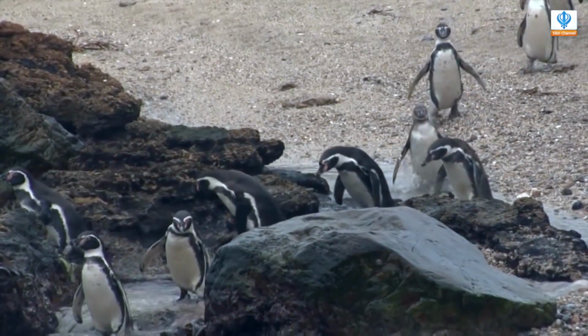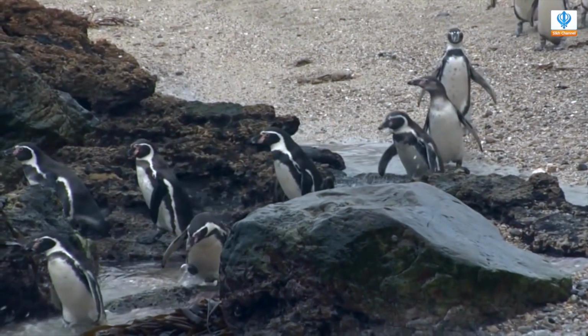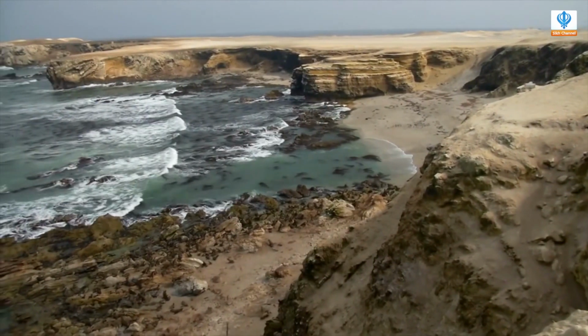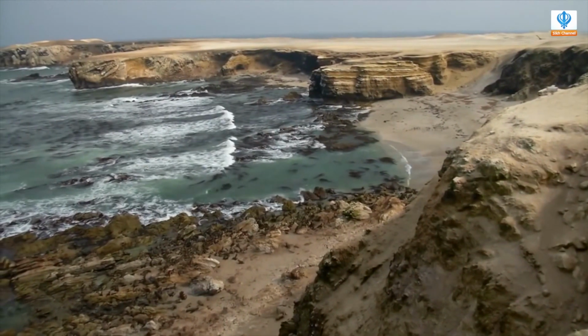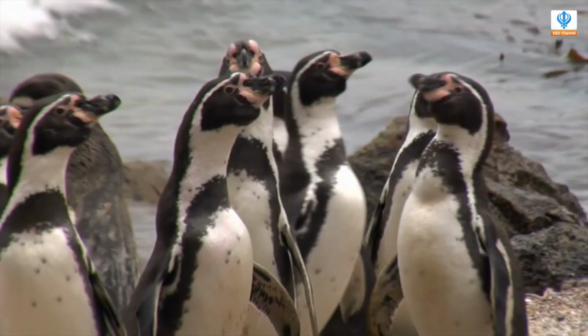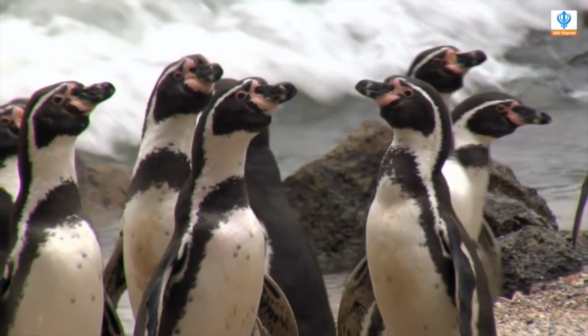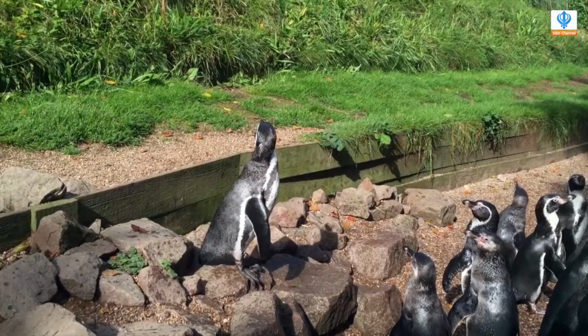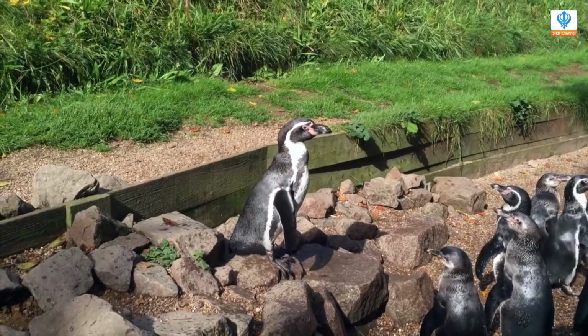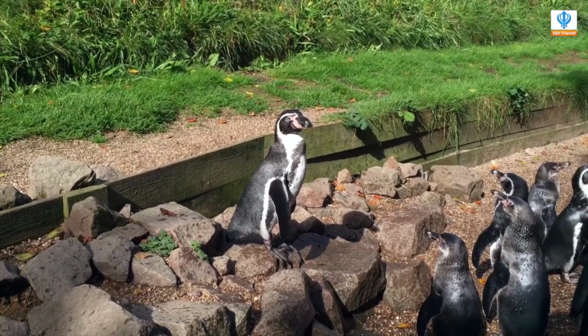Humboldt penguins can usually be found along the South American coastline near areas served by the cold Humboldt Current as it flows up from Antarctica. In the wild, they can live for around 15 to 20 years, whereas in the zoo they can live up to 30 years. The Humboldt penguin has a streamlined body and webbed feet, which makes it easy for them to be very active in water.